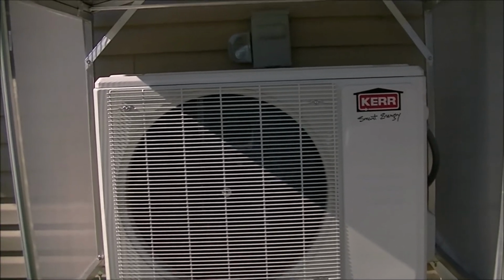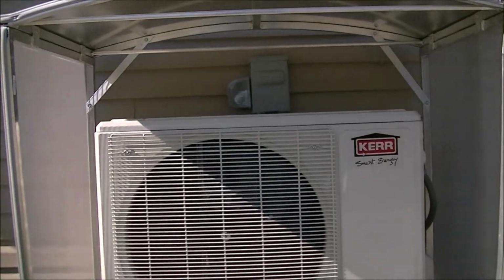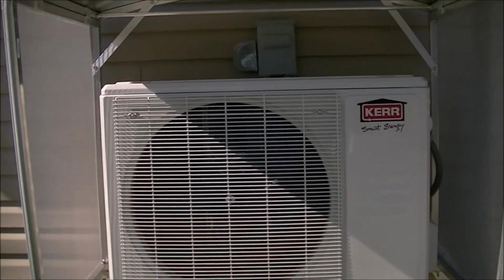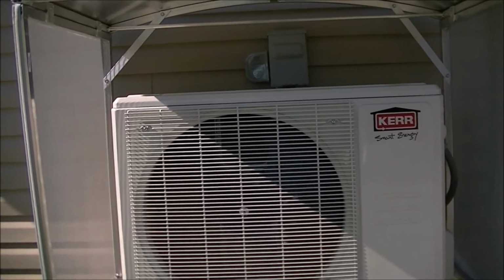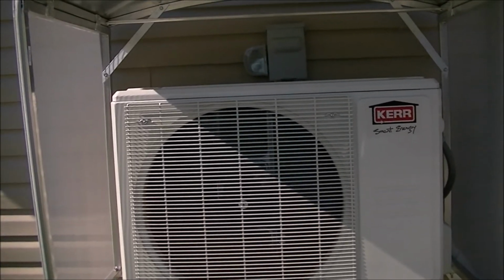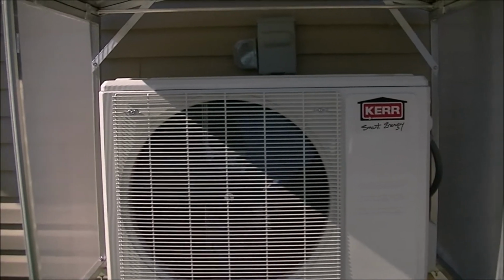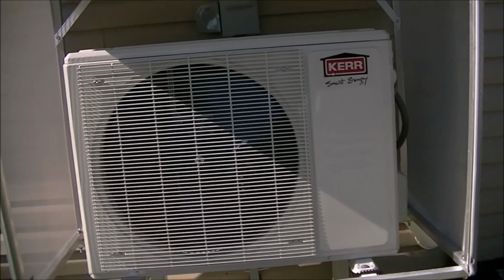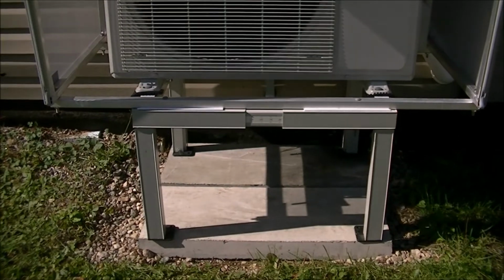This is a Kerr product, as you can see, that I had installed. Got the Kemp put over it for protection, and this unit is 18,000 BTU, and right now it's going into what we'd call an idle mode. The fan is actually shutting down altogether. There you go. So yeah, lots to learn about these new units, and got to put on a concrete stand here.